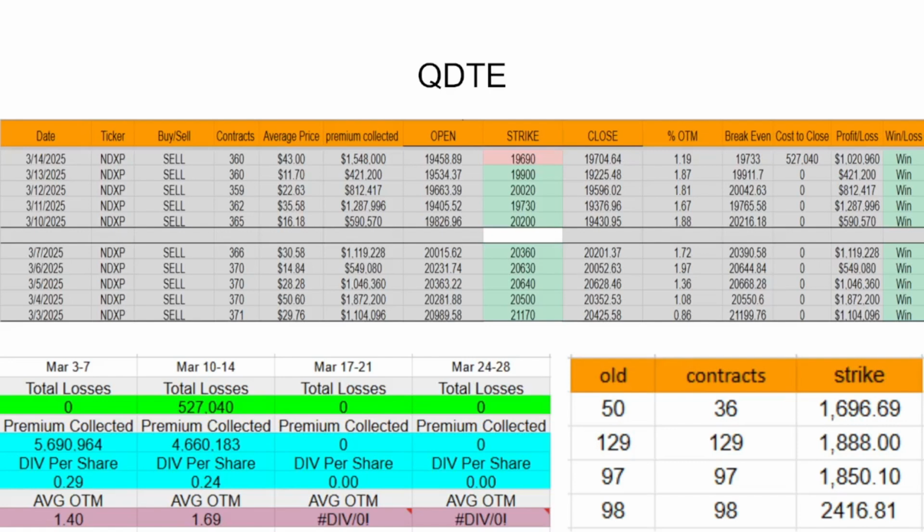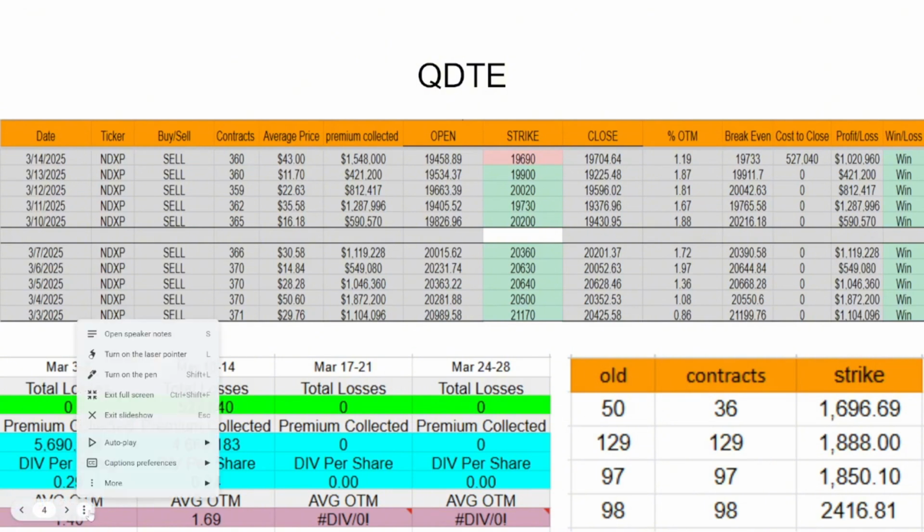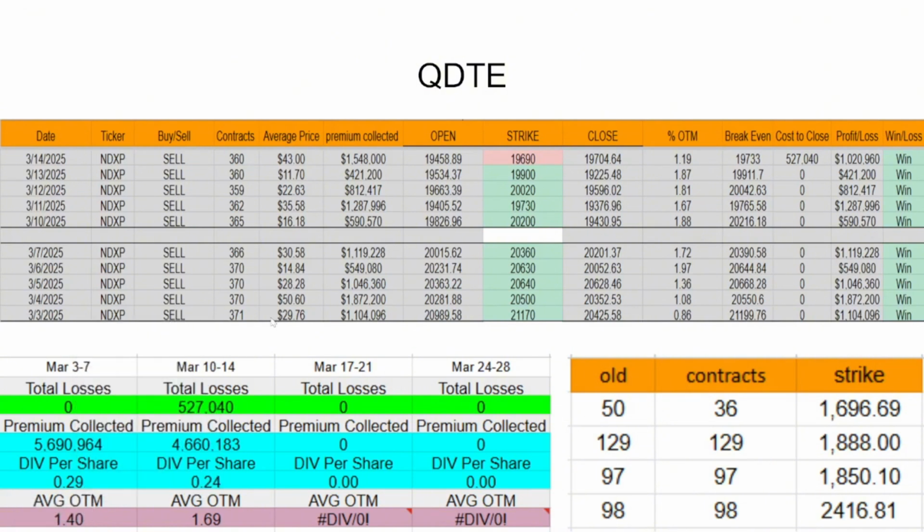So here, March 3rd to 7th, 0 losses. Total premium collected is 5.6 million. So that's awesome. Average out of the money here, sorry, you can't really see it. I can't really hide that. Anyway, average out of the money is 1.4% out of the money, so actually pretty far out.